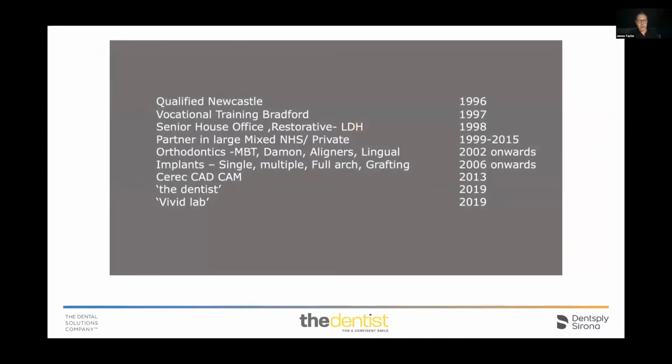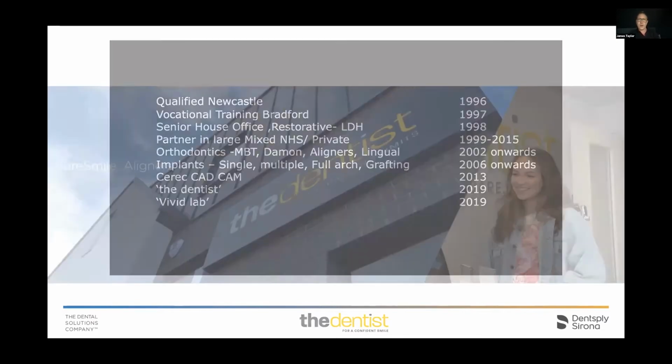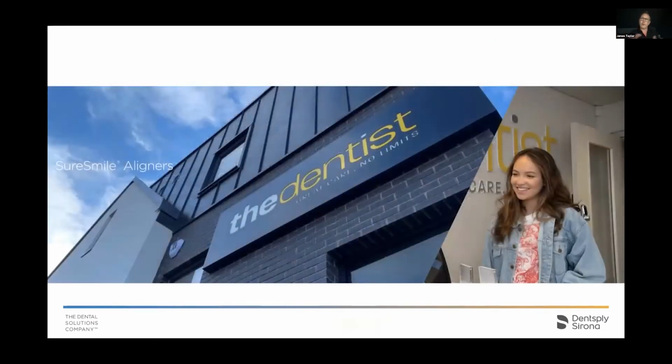I've had my own dental practice, which I sold in 2019, maybe earlier. Started a new business again. So I've developed and evolved with my own practices, both NHS and private, and now we have our own purely private clinic offering both implant care and orthodontics, which is a mixture of fixed orthodontics and aligner treatments, predominantly SureSmile now.